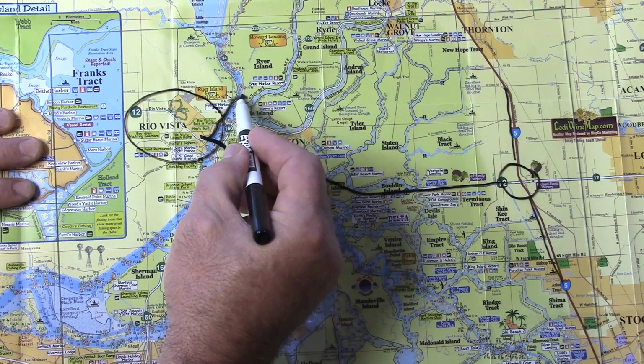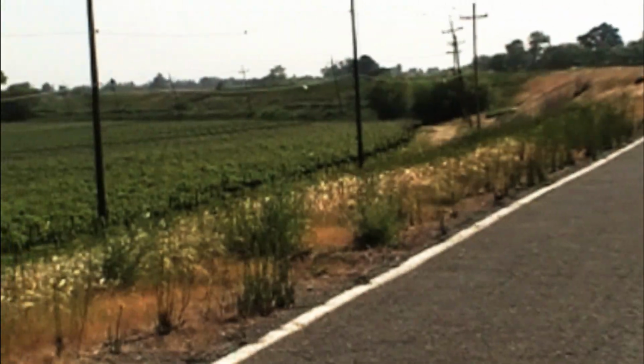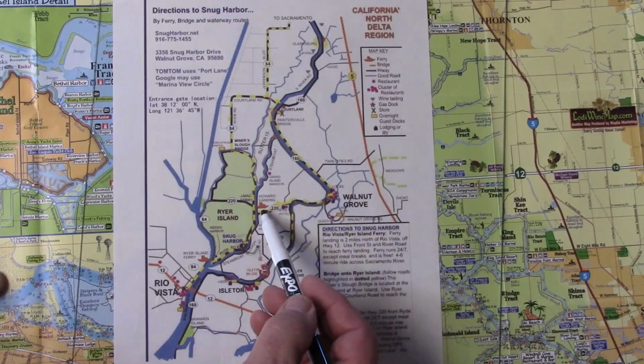When you get off the ferry, you'll turn right and follow the levee road. On the left is agriculture, on the right is the waterway. If that scenario is opposite, you're going the wrong way. It's not too far to the entrance, so watch for the sign.